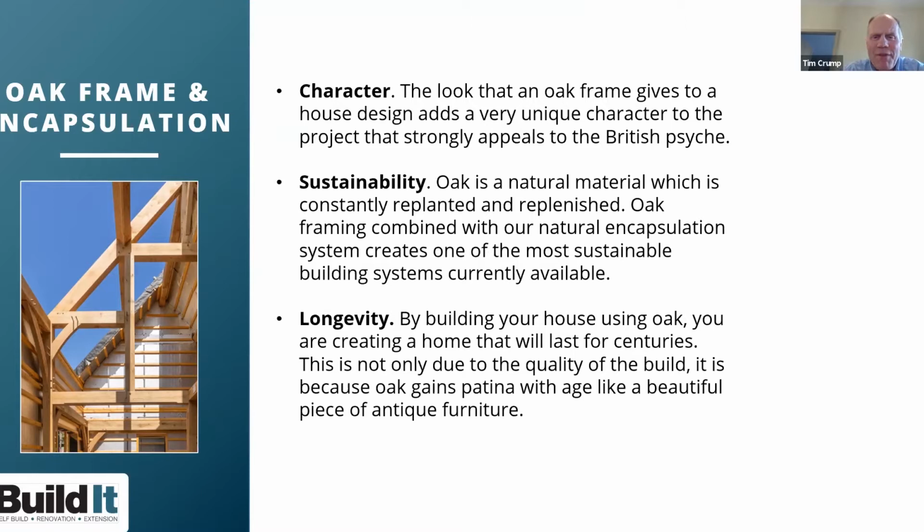And with sustainability, longevity. Any oak frame that we build, we would expect to last for literally centuries, and that is 200 to 300 years. And it's not really just because of the quality of the build or the way that we construct our oak frames. What I always say to our customers is that we cannot give our oak frames 150 years, and from 150 years onwards, the oak frame will only look better. So like a piece of antique furniture, it gains patina with age, and you very rarely ever see oak frames being knocked down. So that is why they will last for so long. So if we can move on to the next slide, please, Chris.